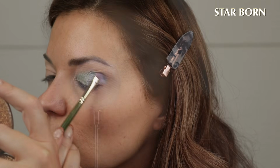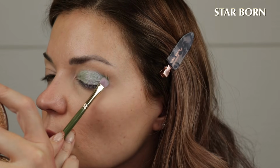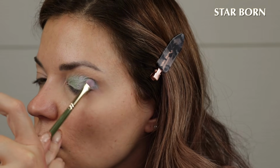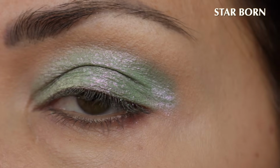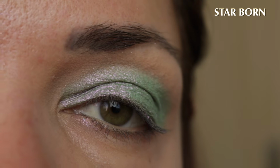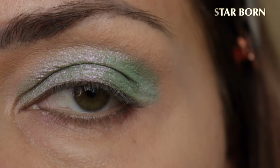Here we have Starborn, and I know that the green to pink shift is very popular. This to me is a tealy type green, not a true green or a lime green. And then you do have that little bit of gold flash as well. So this is pretty. I did find that I had to work a little bit more to just smooth this out over my 42-year-old eyelid.